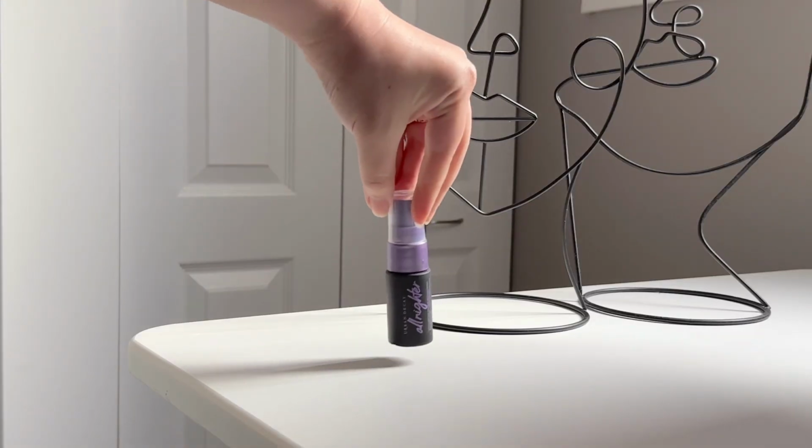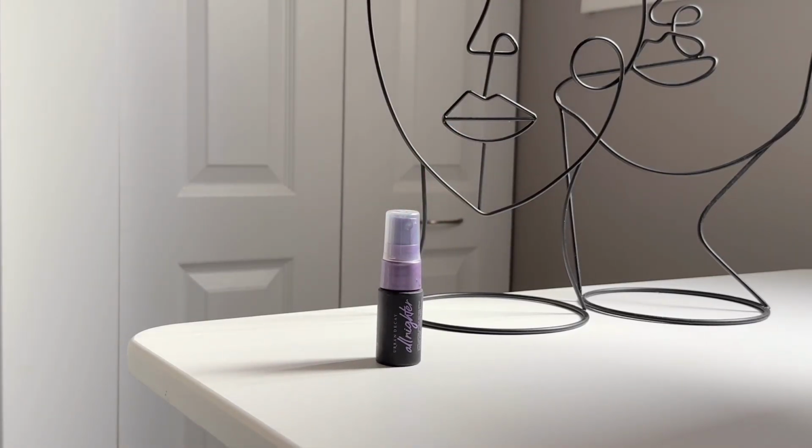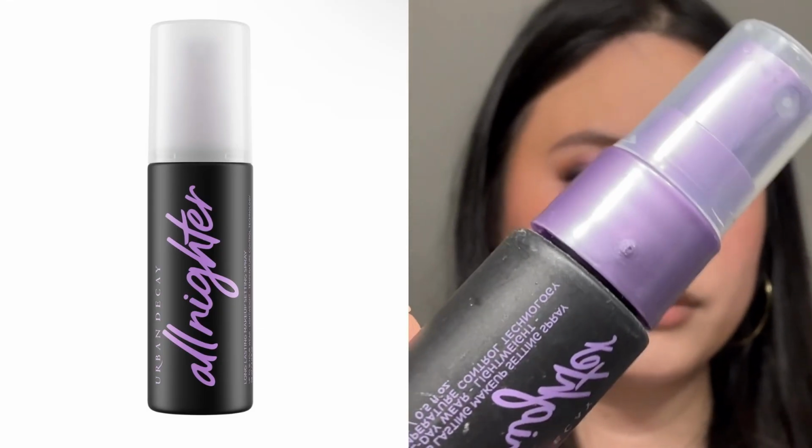And lastly, the Urban Decay All-Nighter Setting Spray. I think because I use so much hydration in my products, this doesn't dry me out because it is quite mattifying. This makes my makeup last all day.